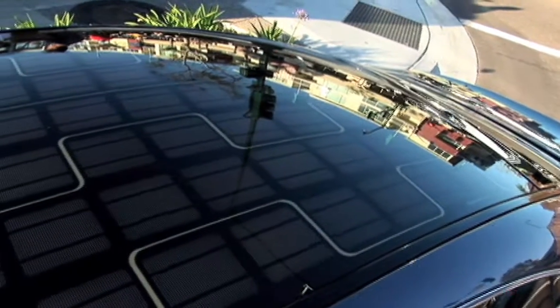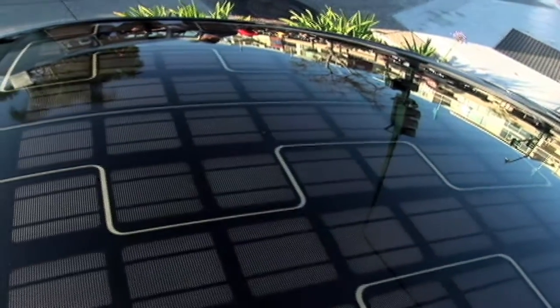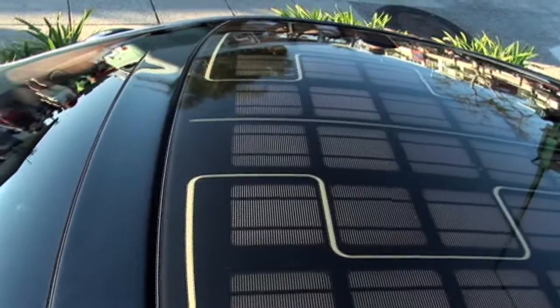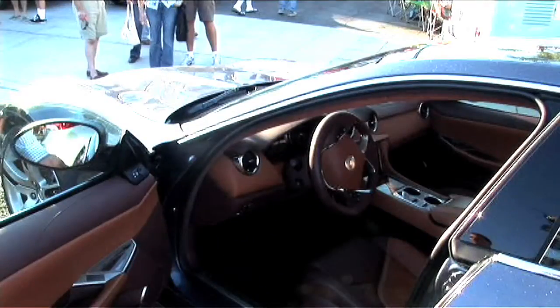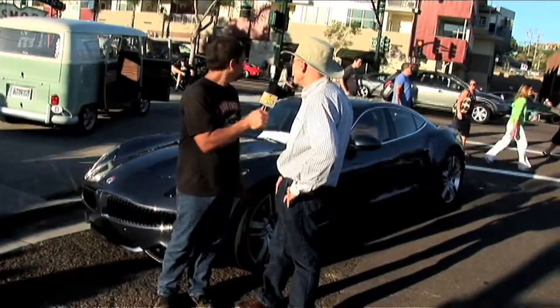And I noticed it's got solar panels on the roof too, so does that also help charge the batteries? It doesn't really charge the batteries that drive the car, it runs the accessories. So if you're stopped and you want to run the radio and the air conditioning, stuff like that, it doesn't pull power from the car, it can use the solar panels. Wow, that's a lot of innovative technology used on this thing. It's a really unique car.